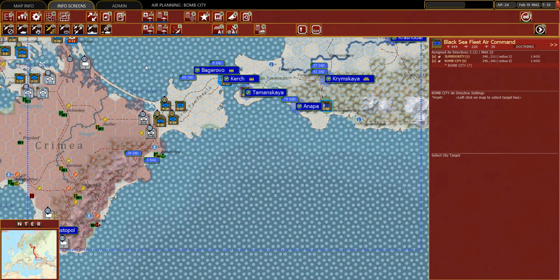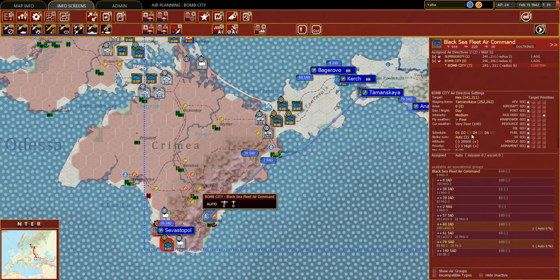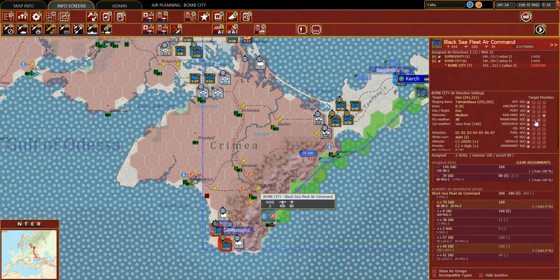And then I'm going to do another bomb city on Yalta. I'm going to use these two first, see how that goes, and after that I'm going to try Yevpatoria as well. Again, I'm going to fly every single day in all weather. This time I'm going to use these. I'll have some mix on backup. And again, I'm going to bomb the port.